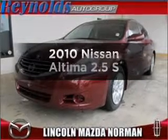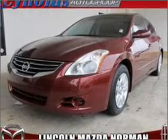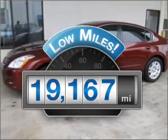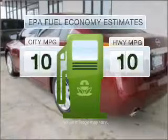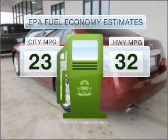Imagine yourself in this 2010 Nissan Altima. If you're looking for an automobile with great attributes, look no further. A low odometer reading makes this vehicle a great value at this price. Better gas mileage means better long-term driving, and this ride delivers with a great low fuel consumption rate.